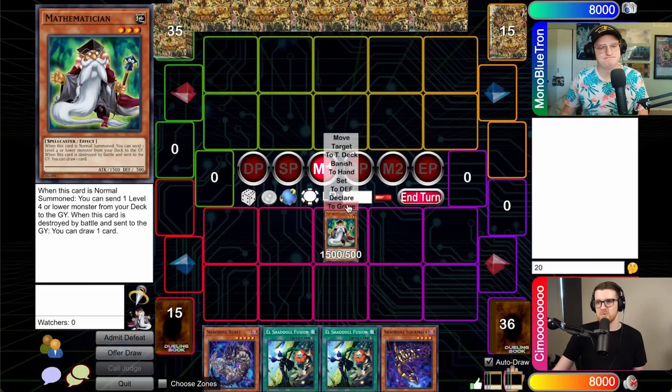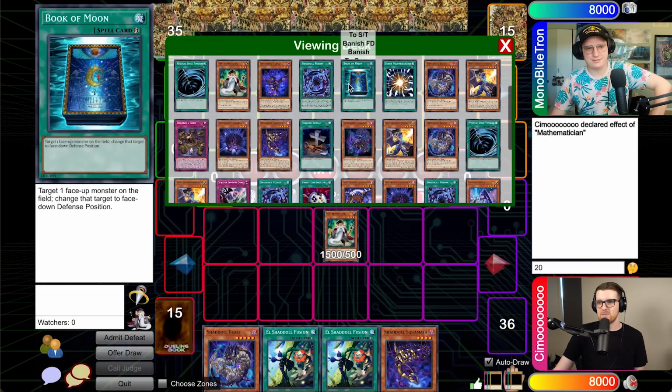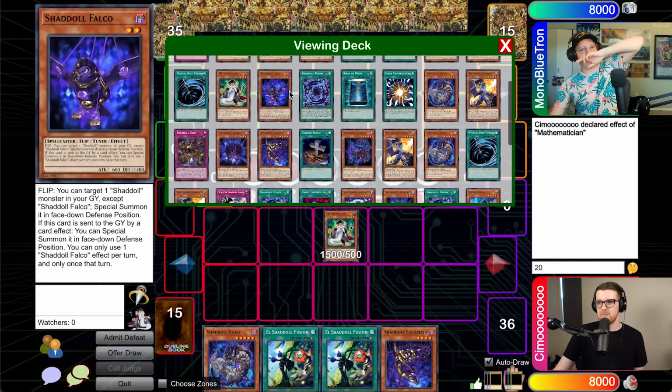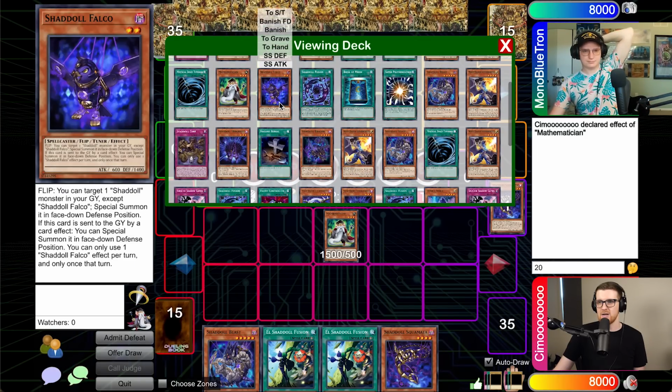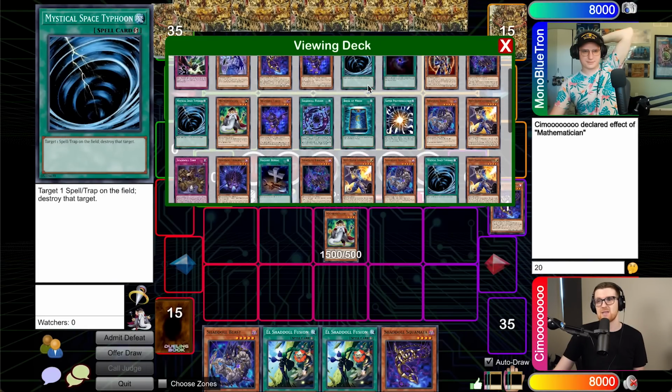Let's go ahead and normal summon Mathematician, fire the effect. Who cares? Go ahead. All right. So Mathematician, let's go ahead and dump ourselves a copy of Squamata. And this deck, because it's made by a person who knows what they're doing, is playing three Squamata.